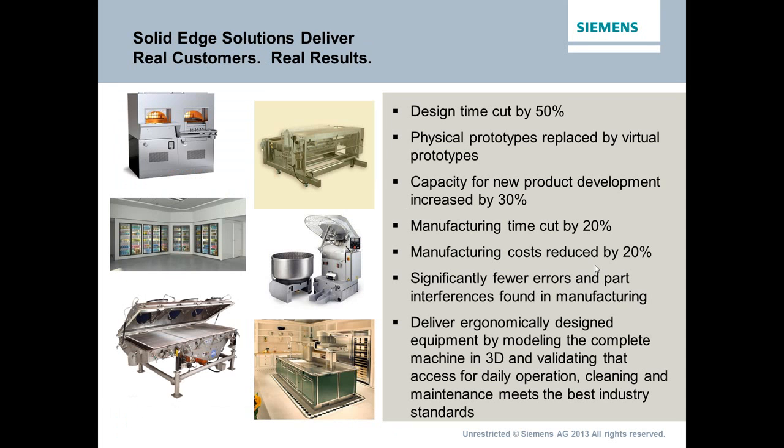AMF Canada, Lutenhager Frey, and Woodstone are real companies with real results. As we've seen today, we have large proven benefits. Design times were cut by 50%. Capacity for new product development increased by 30%. Significantly fewer errors and part interferences found in manufacturing.